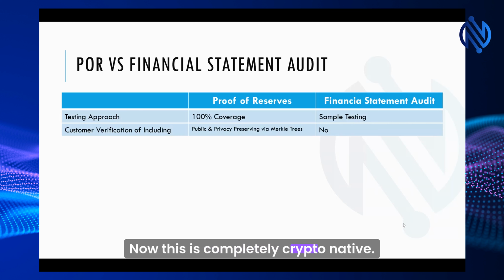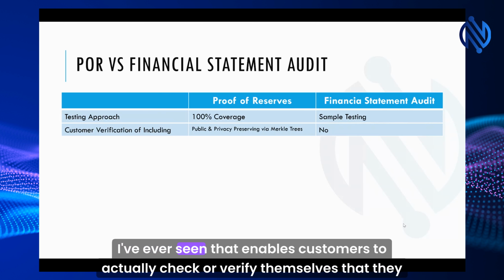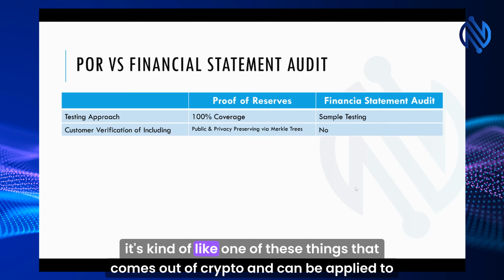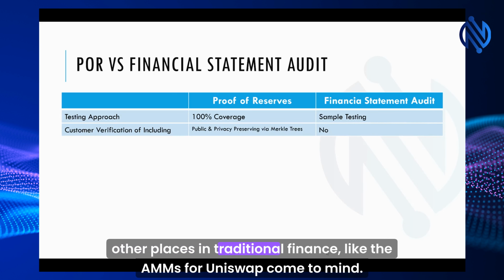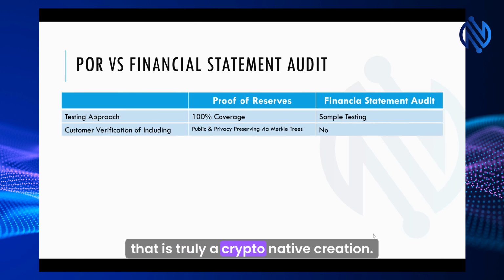Now, this is completely crypto native. There's nothing like this in CPA land or anything in traditional audit or attest that I've ever seen that enables customers to actually check or verify themselves that they were included in the process. So it's kind of like one of these things that comes out of crypto and can be applied to other places in traditional finance, like the AMMs for Uniswap come to mind. But this is one of those crypto native things that can very much be applied to other areas that is truly a crypto native creation.